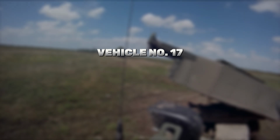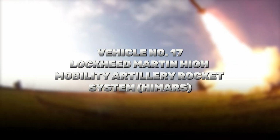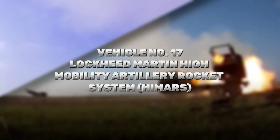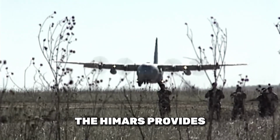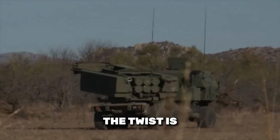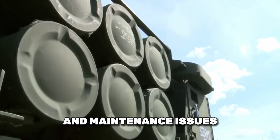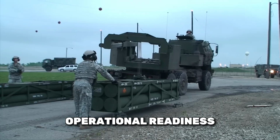Vehicle number 17, Lockheed Martin High Mobility Artillery Rocket System, HIMARS. The HIMARS provides precision firepower with high mobility. The twist is that its effectiveness can be compromised by logistical and maintenance issues, impacting its operational readiness.